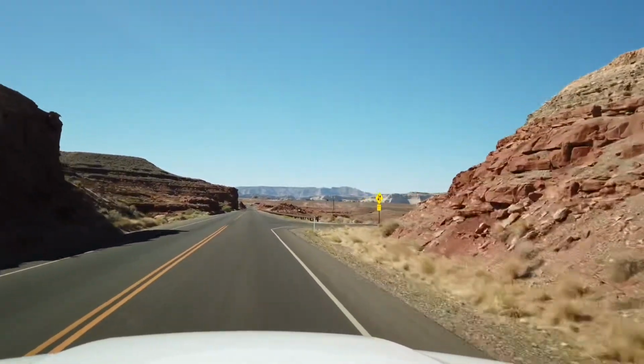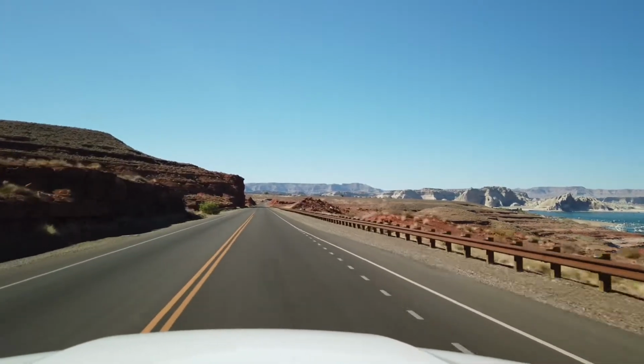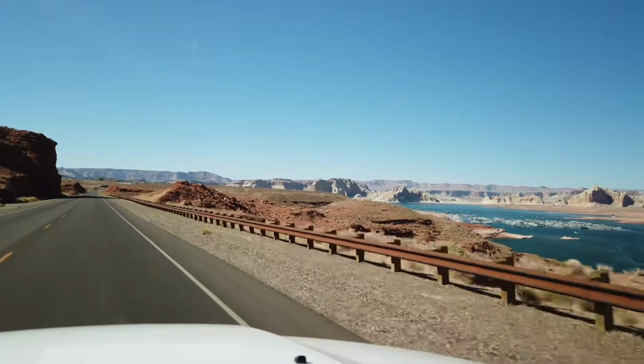it was nice. It was a nice little stop and let the grandbabies swim in Lake Powell. I'll turn the camera a little bit to give you a better view. This is the marina that you can see down in the distance.